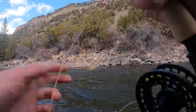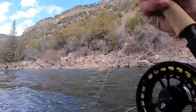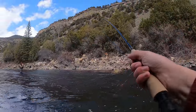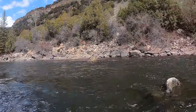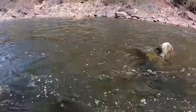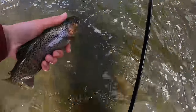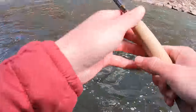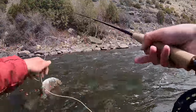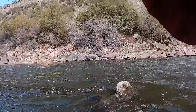Nah, it's a little guy. It's a smaller one. Pretty little rainbow. Little guy. There's gotta be a bigger one in here. So John just caught two big ones. There we go. That's a better one.